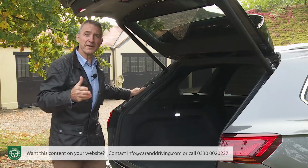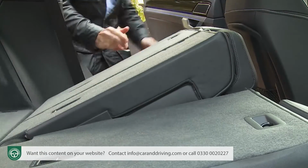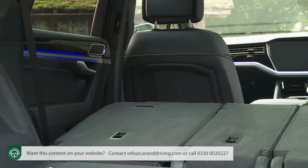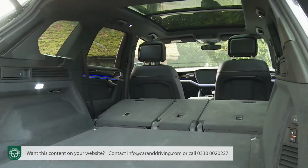Now, unfortunately, it's one of those that doesn't automatically go flat when it first falls, and that forces you to go around to the side door and click it down into its final position. Even then, actually, it isn't quite flat. Nonetheless, a useful 1,800 litres of total capacity can be freed up in this configuration.